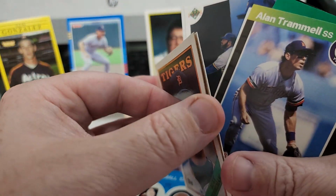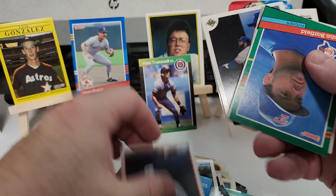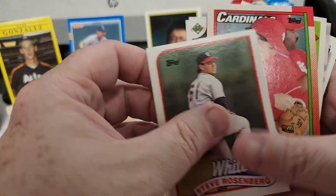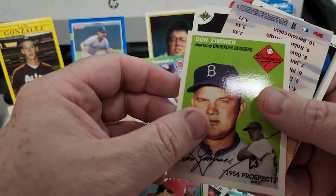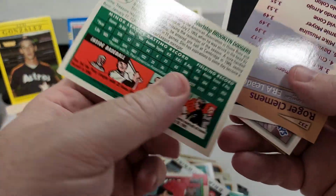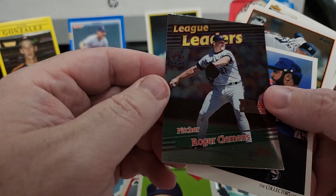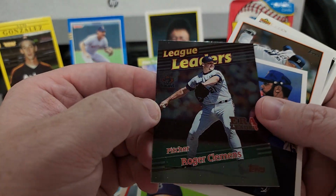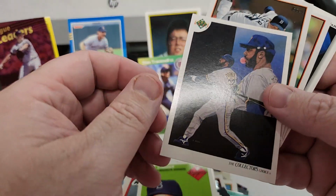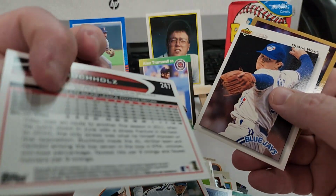Alan Trammell is basically right there with Paul Molitor and the likes. Put him right there. Jimmy Key. I was always a Jimmy Key fan. Is there not one throwback? Don Zimmer. He was always kind of an interesting guy. League leaders, Roger Clemens. I mean, you know, I guess if I could put Boggs up there, I could put Clemens up there. Again, he's one of those cheaters, but he's a cheater for the Yankees, so I was kind of okay with that.